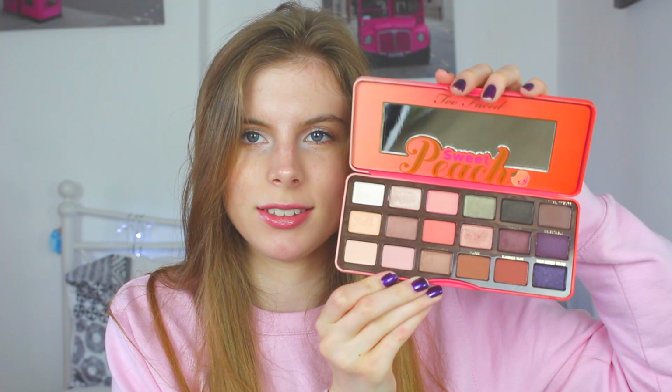The next thing that I got is the Too Faced Sweet Peach palette, and I've been using this and I really, really like it. And it smells like peaches as well. Just smells so good. But yeah, I got the Too Faced Sweet Peach palette and I've been really liking it so far.